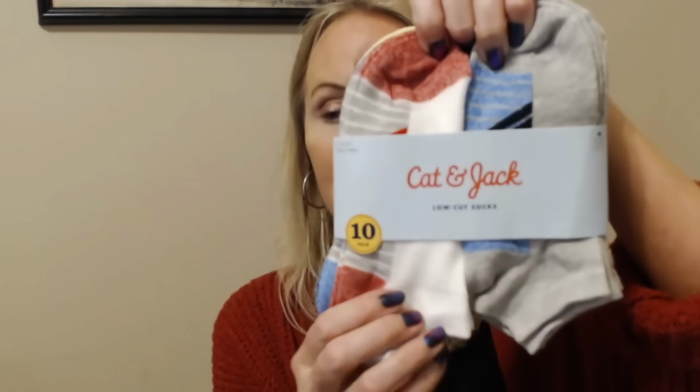Now these are from Cat and Jack. These little low-cut socks. Look at those beautiful colors. Look at that. You got green, it's pretty yellow, and kind of a navy blue, lighter blue, and red. And then we have some more socks over here. You get 10 pairs of these little low-cut socks. And kids love these. I know my kids, oh my gosh, this is basically all they wore all the way up through middle school. Actually, my younger son still wears low-cut socks. Yeah, he loves them. He doesn't like crew socks.